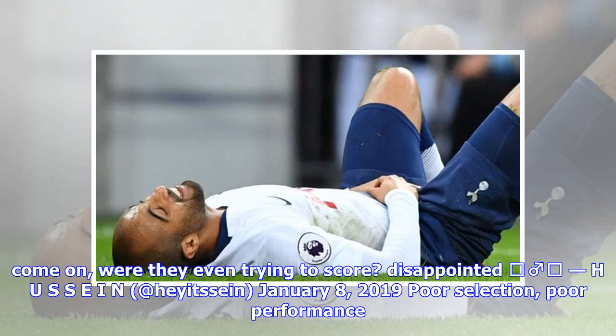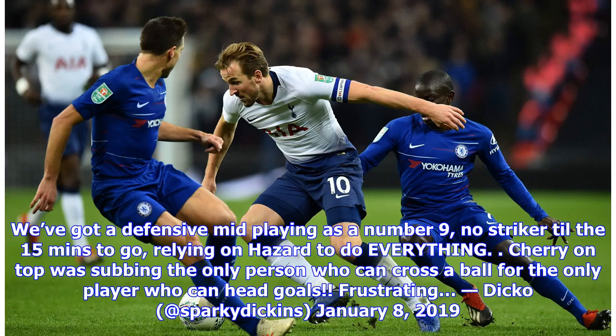Poor selection, poor performance. We've got a defensive mid playing as a number 9, no striker till the 15 minutes to go, relying on Hazard to do everything. Cherry on top was subbing the only person who can cross a ball for the only player who can head goals. Frustrating. Pico, at Sparky Dickens, January 8, 2019.